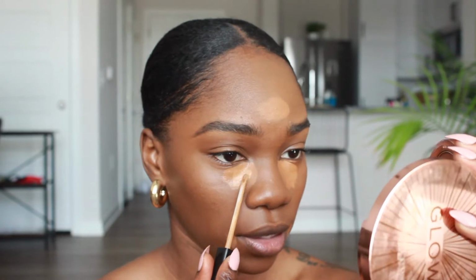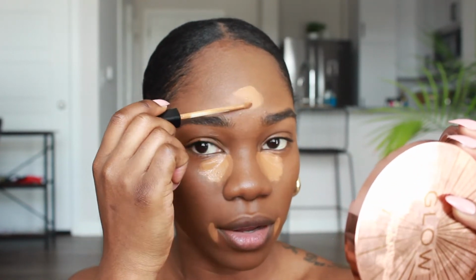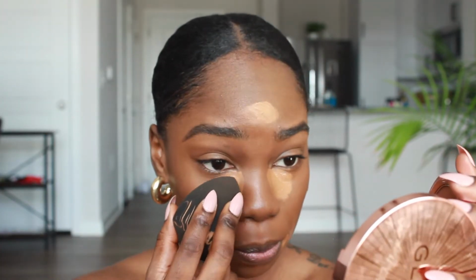And then once I'm done with that, I go in with my Maybelline Fit Me concealer in the shade 30 Cafe. It is a bit brighter, and that's why I added it on, because I kind of want a little bit of highlight. I don't want it to be as dull as it would be without it. So I just add on this concealer to brighten it up a little bit. And then from here, I take my beauty sponge, or I'll take a brush, but I kind of just pat it in and blend it out like normal.